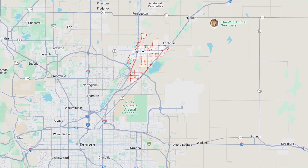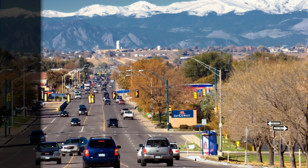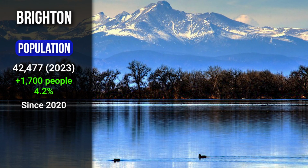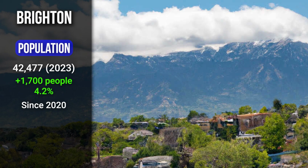Now, Brighton doesn't always get the flashiest headlines, but it's been growing steadily year after year. Since 2020, Brighton has added about 1,700 new residents, growing by about 4.2%. Not the biggest boom on the list, of course, but it's consistent, and that matters when you're thinking about long-term value. So why are people moving here?